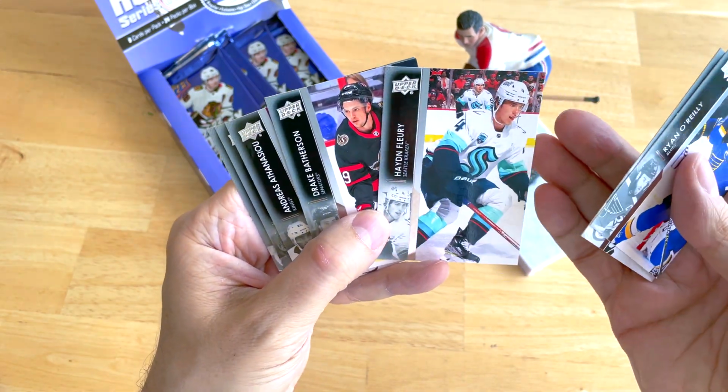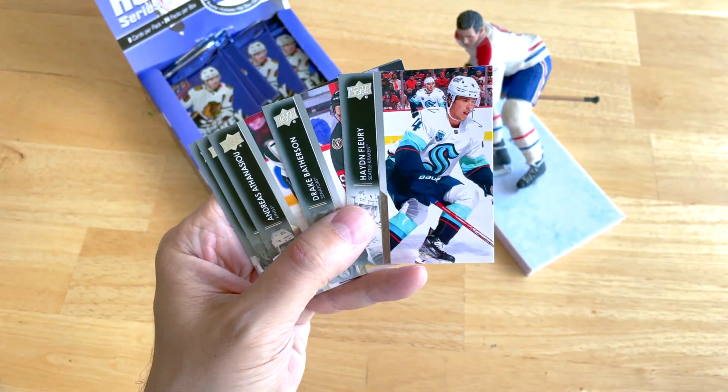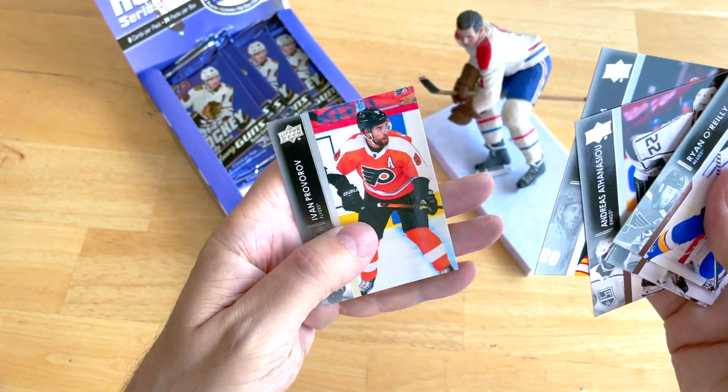Stashny, Fleury, nice to see him. Oh wow, I just love seeing their uniforms. Very cool.